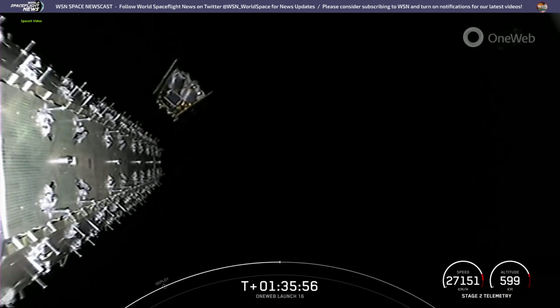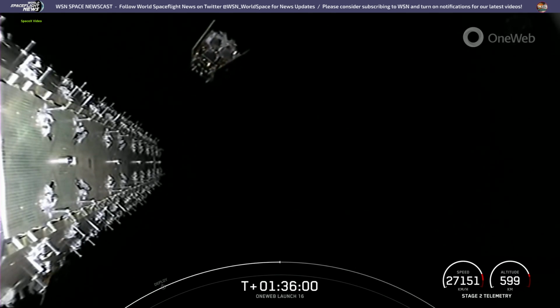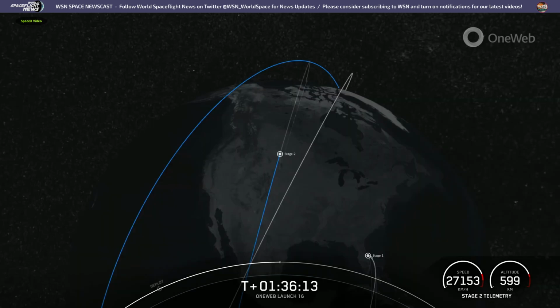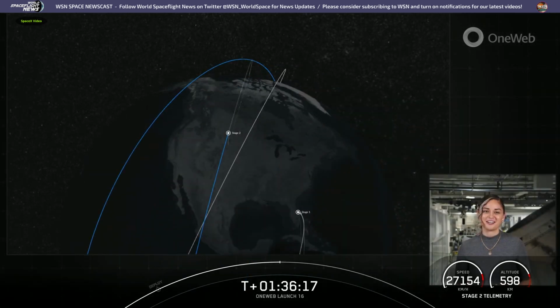OneWeb, Sat Echo 1 and Echo 5 separation confirmed. All 40 OneWeb satellite separations confirmed. With a live view out in space, you can see the last 2 satellites drifting away from Falcon 9's second stage. And as you heard, that does confirm successful deployment of all 40 OneWeb satellites.